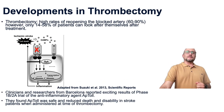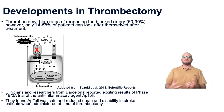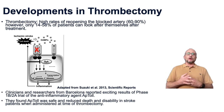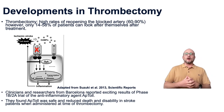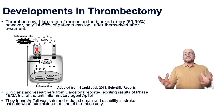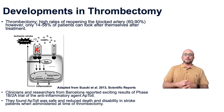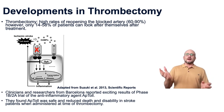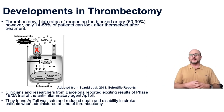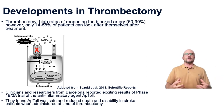So what about the areas of development in thrombectomy? So thrombectomy has revolutionized how we treat stroke, and it's highly effective in opening up the blocked artery. So 60 to 90% of clots are being removed. However, there's still a bit of a discordance, a bit of lag between the number of vessels that are being opened and the number of patients that can look after themselves after treatment, so they're disability free.